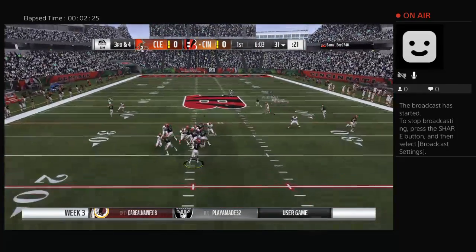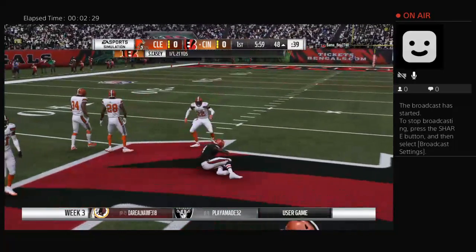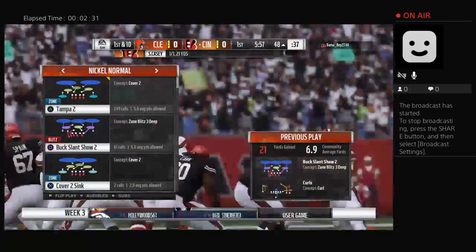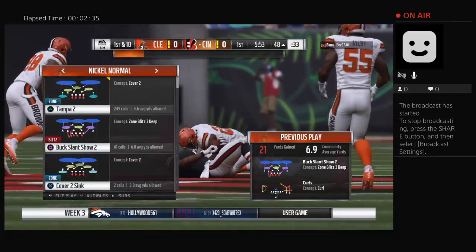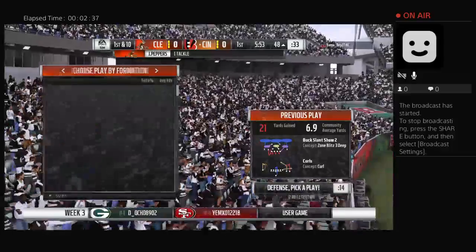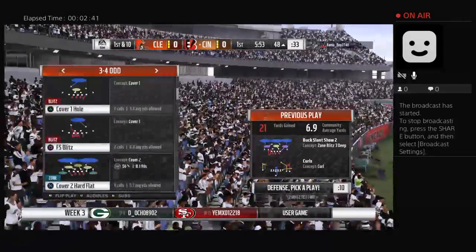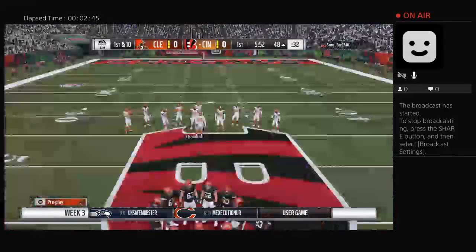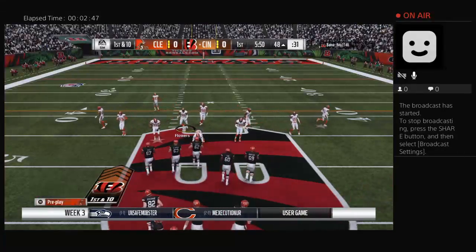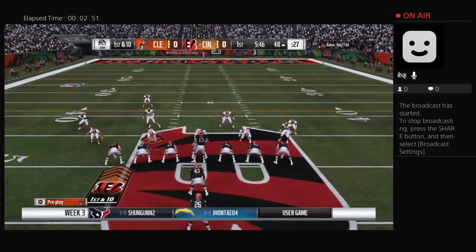Looking to throw. Casey. Going down the middle, and it's complete. And he'll be taken down, but not before they work it across midfield. And a nice gain of 21 yards. So a 1st and 10 upcoming from Browns territory now at the 48-yard line.